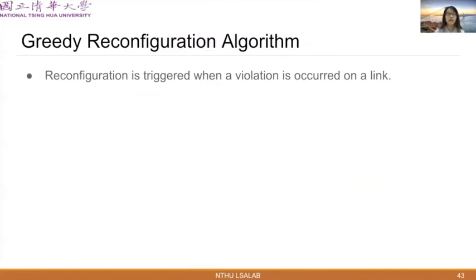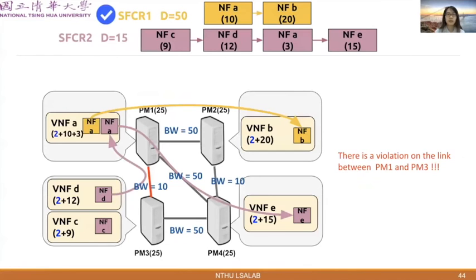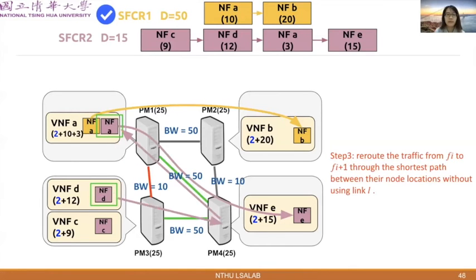We also give an example to illustrate the reconfiguration algorithm when a violation occurs on a link. We assume the bandwidth capacity of the topology is as in the picture. So there is a violation on a link between PN1 and PN3. Following step 1, we find SFCR2 as a redirect target. Then following step 2, we find NFD and NFA. Then following step 3, we find the reroute path that is highlighted in green.